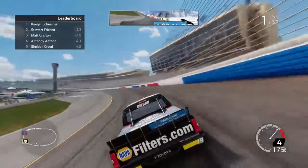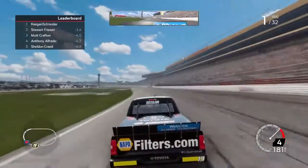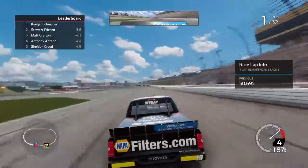I can run the top line as we go on here. I definitely am going to work the top groove as the race gets later and later.